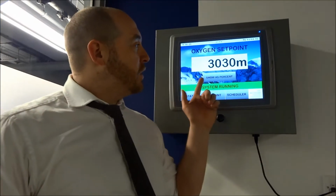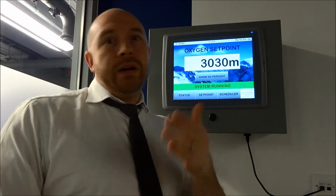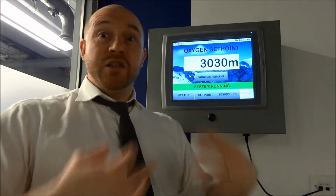Okay, so this shows us the approximate altitude that we're about to go in and experience. The oxygen percentage of that altitude will probably be around 14%. At sea level, it's normally around 21%. So that's quite a significant decrease in the amount of oxygen that I'll be getting into my body, which will be interesting to experience. It's something weird.